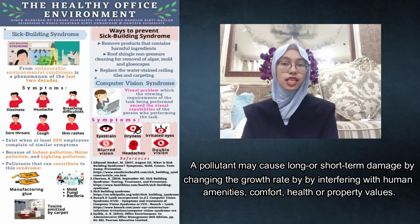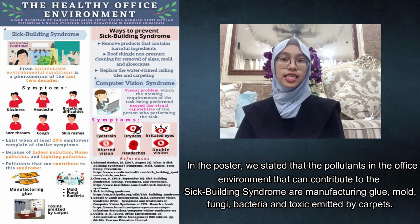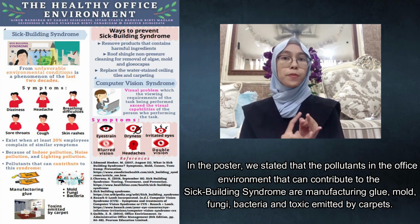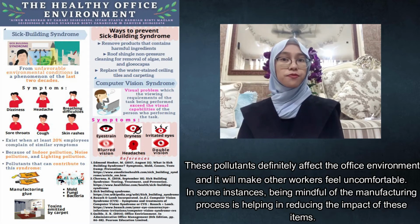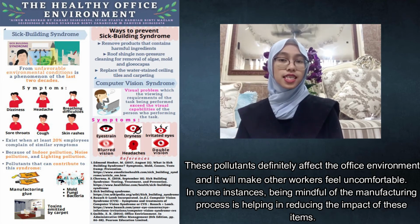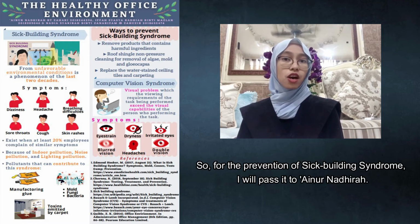A pollutant may cause long or short-term damage by changing the growth rate or by interfering with human amenities, comfort, health, or property values. In the poster, we stated that the pollutants in the office environment that can contribute to sick building syndrome are manufacturing glue, mold, fungi, bacteria, and toxins emitted by carpets. These pollutants definitely affect the office environment, and it will make other workers feel uncomfortable. In some instances, being mindful of the manufacturing process helps in reducing the impact of these items. So, for the prevention of sick building syndrome, I will pass it to Ainur Nadhirah.